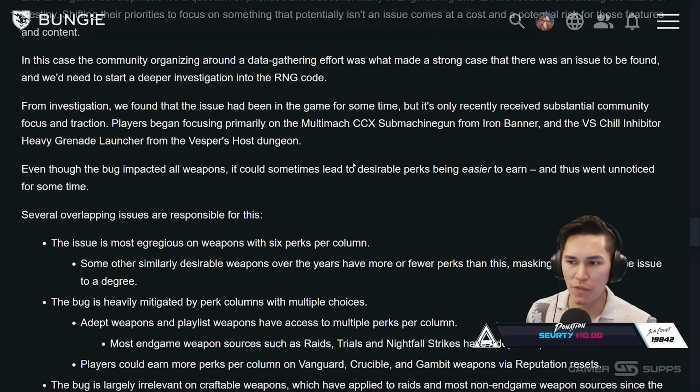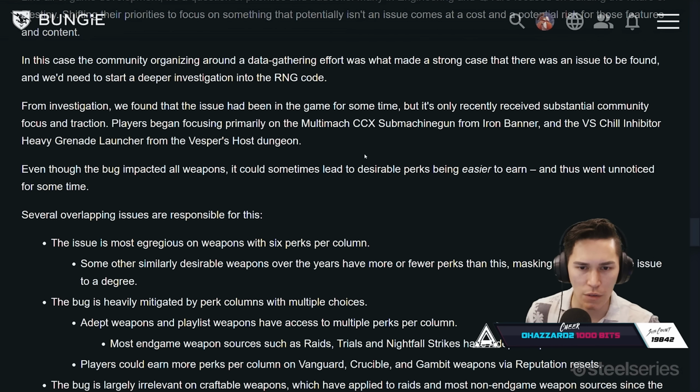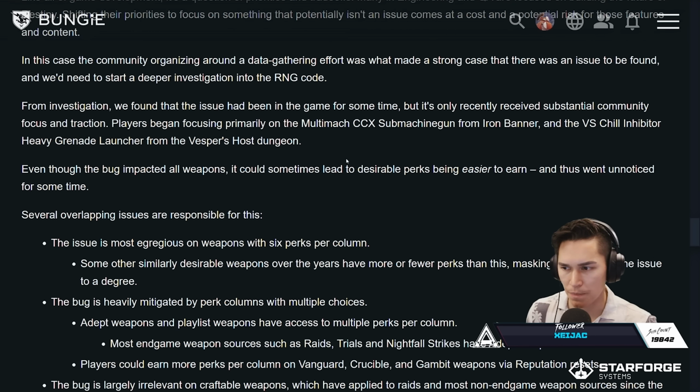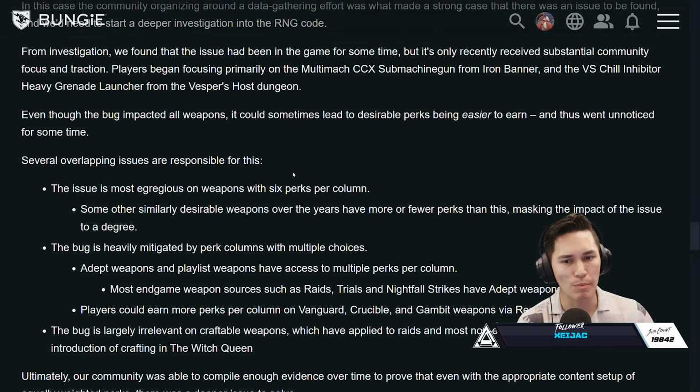From investigation, we found that the issue had been in the game for some time, but has only recently received substantial community focus and traction. Players began focusing primarily on the Multimach CCX submachine gun from Iron Banner and the Chill Inhibitor heavy grenade launcher from Vesper's Host Dungeon. Even though the bug impacted all weapons, it can sometimes lead to desirable perks being easier to earn, and thus went unnoticed for some time.